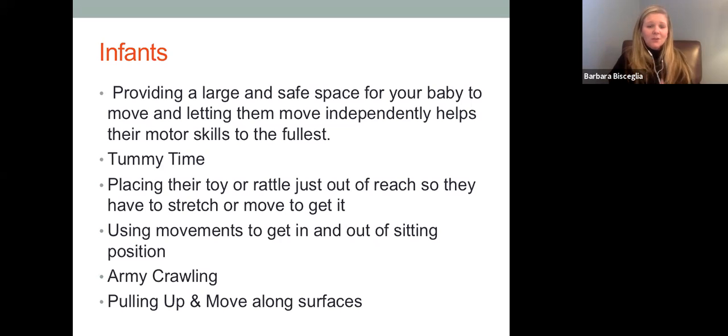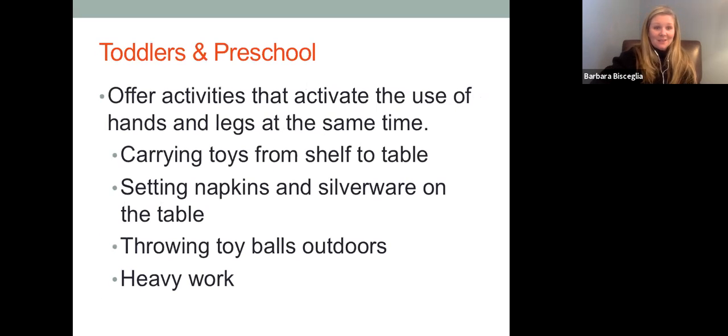And then as they get a little older, they're going to be using movements to get in and out of their sitting position. So we help them with core strength through different activities in your classroom, like reading books with them if they're sitting in front of you, or just the placement of the toys and where you're putting them, so they have practice with core stability and other gross motor skills. And they're going to be going to that army crawl. So again, having that safe space for them to explore is super important. And then the pulling up and moving along surfaces. In the infant rooms, we have those beautiful pull-up bars in front of the mirror that they can be practicing on all day long when needed for their development.